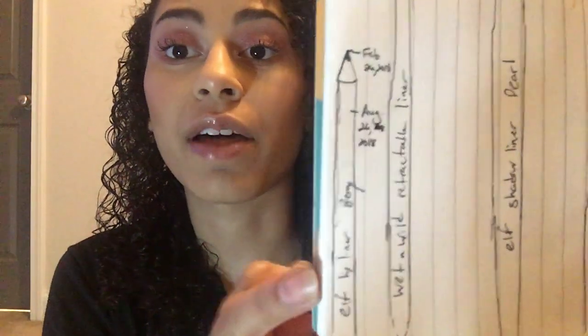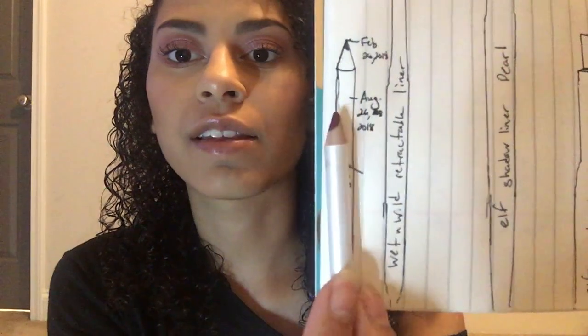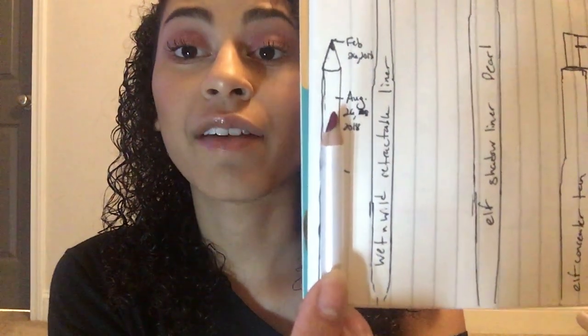This is the e.l.f. lip liner in the shade Bitten. I can show you the progress on this. I started out with about this much product and I've gotten it down to here. So I have used quite a bit of it. Yeah, that's lined up enough.